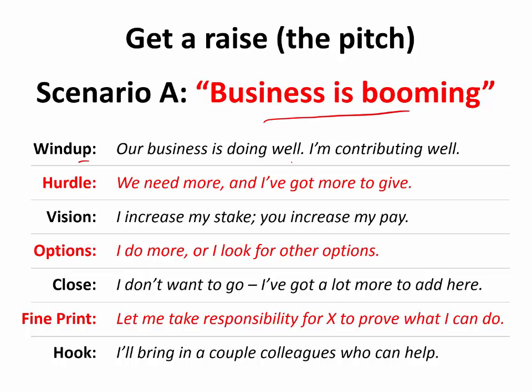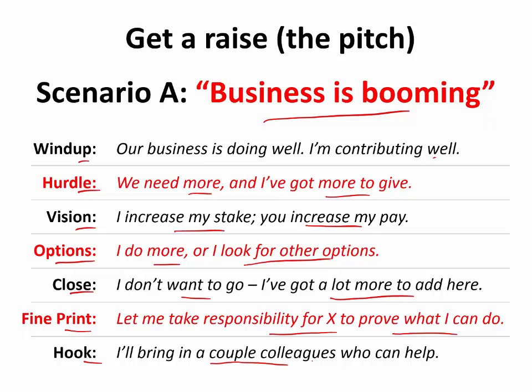Wind up, our business is doing well and I'm contributing well. Hurdle, but we need to do more and I've got more to give. The vision, I increase my stake in the business, you increase my pay. Options, I do more, or frankly I look for other options. Close, I don't want to go, I've got a lot more to add here. Fine print, let me take responsibility for X to prove what I can do. The hook is, I'll be so happy I'll bring in my colleagues who can help.